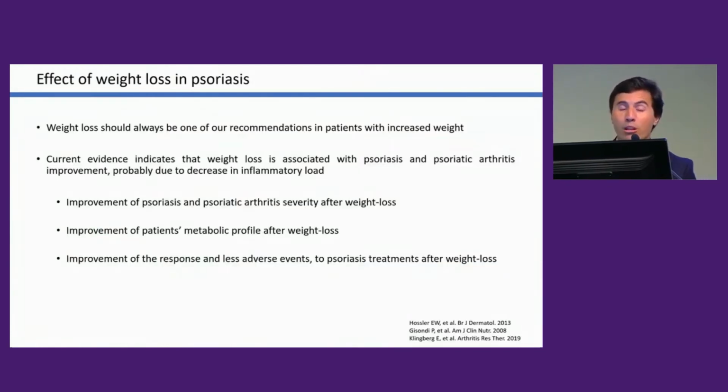Well, weight loss should always be one of our recommendations in patients with increased weight. It has been shown that decreasing weight is associated with improvement of psoriasis and psoriatic arthritis, improvement of the metabolic profile of the patients, and also improvement of the efficacy and safety of psoriasis treatment, in particular conventional systemic treatment. So weight loss is very important.